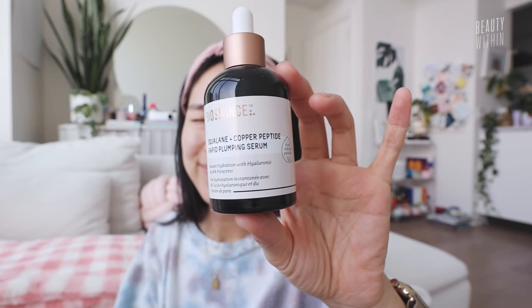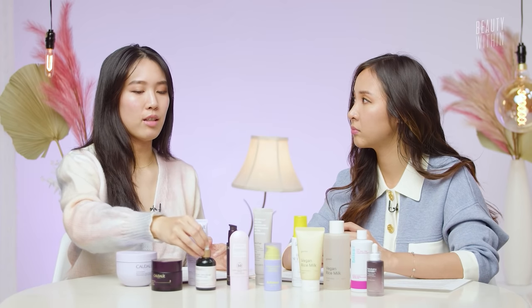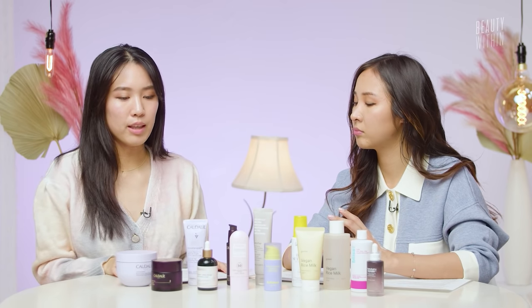$68 for a plumping serum. I think it's worth trying to see if the copper peptides work great for your skin, especially if firmness, elasticity, anti-aging is something that you're looking forward to. It's like a preventative ingredient. Yeah, and I feel like it does come with a lot compared to their other serums. Yes. So that is, I think, worth noting. But just as a more hydrating plumping serum, I think there's a lot on the market.